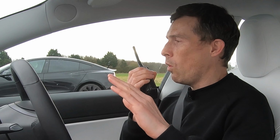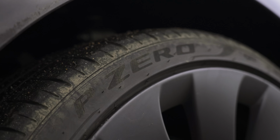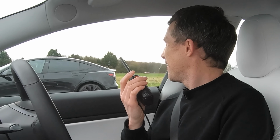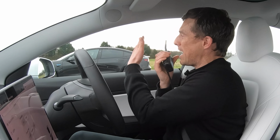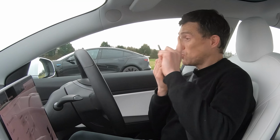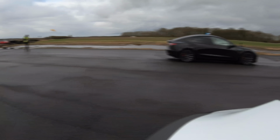Wait a minute. What tyres are you on? Oh, these are the new Pirellis they've fitted now. And I'm on Michelin Pilot Sport 4S's. I'd love to swap the wheels over right now. But that is as the car comes from the factory. This is how this car came from the factory. It could well be the tyres. Let's just try it one more time and we'll switch positions, okay?